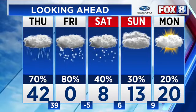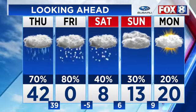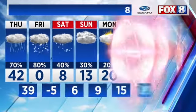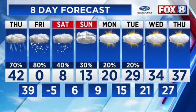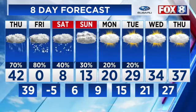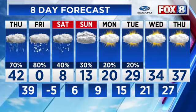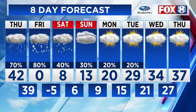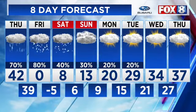Christmas Eve, not much better, 8. There'll be some snow showers around, especially in and around the snow belt, maybe not so much well away from the snow belt areas. And you can see the very, very slow moderation, 13 on Sunday, Monday 20, and then finally a little bit closer to normal by the time we get to the end of next week, a little closer to 34, 37 on Wednesday, Thursday, and that may probably last into New Year's Eve, the final day of 2022.